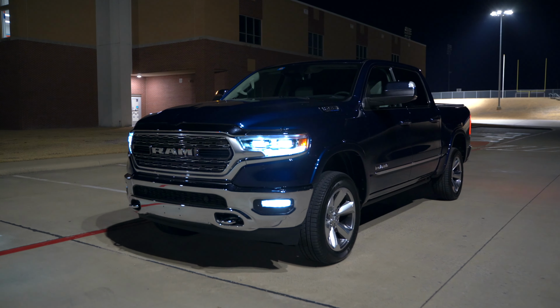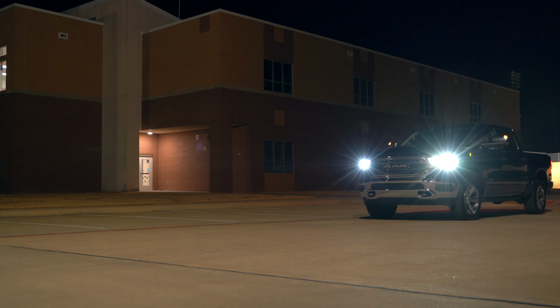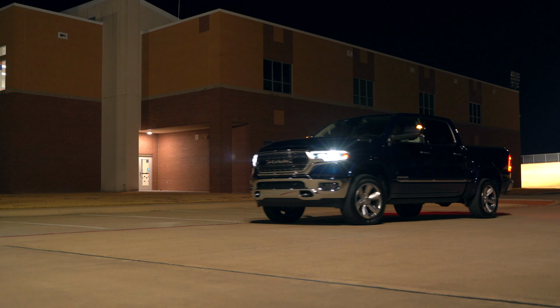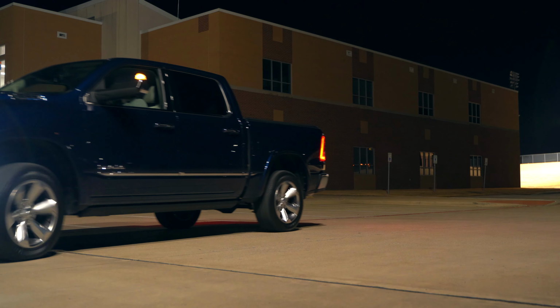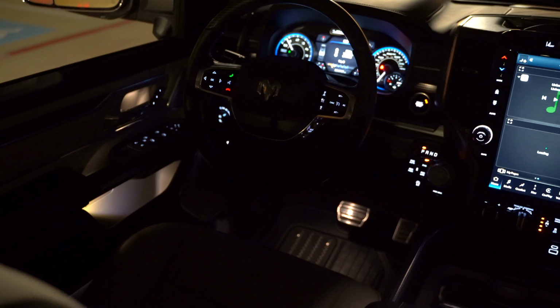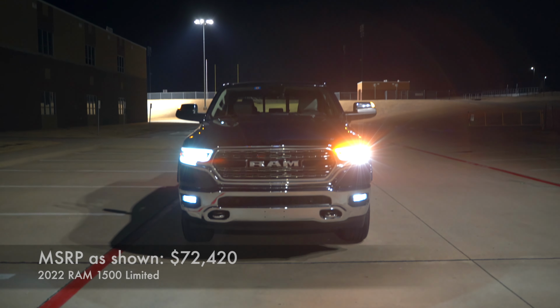Today we have the 2022 Ram 1500 Limited, so top trim, luxury, and loaded. And in this night review, we're going to take a look at these front adaptive headlights, the interior and bed lighting, and get it out on the road so you can see just how well this does driving at night. Now let's go ahead and start with the exterior lights.